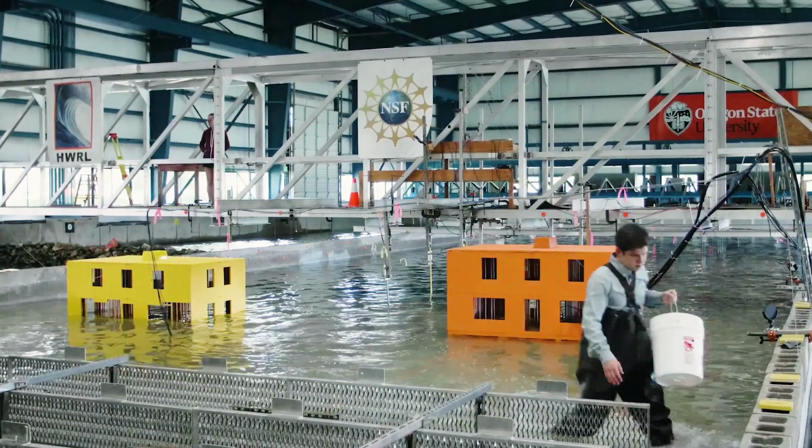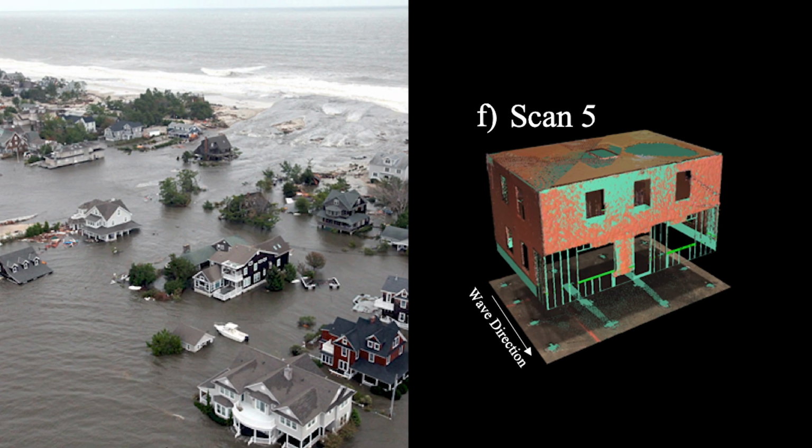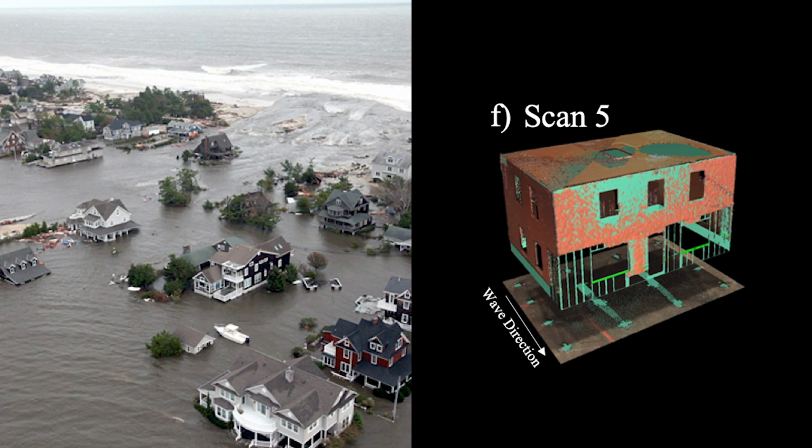The overall goal of our project is to come up with a better way to estimate the damage on residential structures that are being impacted by hurricane wave and surge. I'm also working with a colleague, John Vanderland, at Colorado State University, and he's doing the computational work for this project.